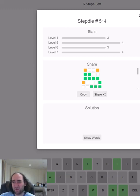So, 3434, that's not a bad pattern. We still had 6 guesses left. But that was a very slow solve by my regular standards.